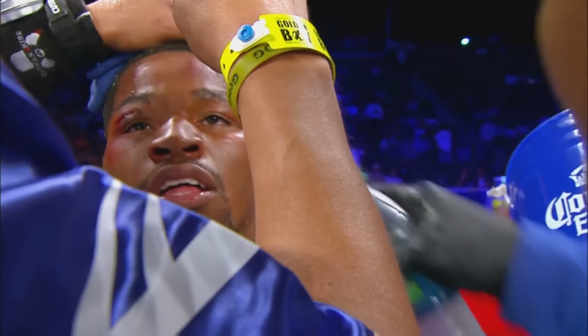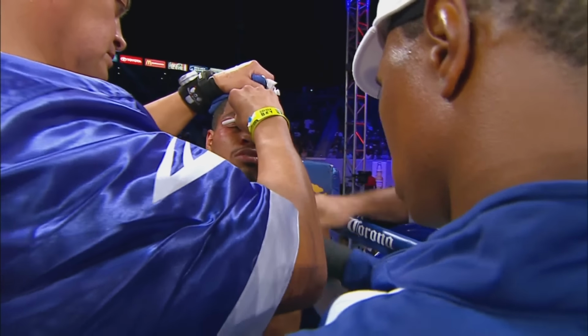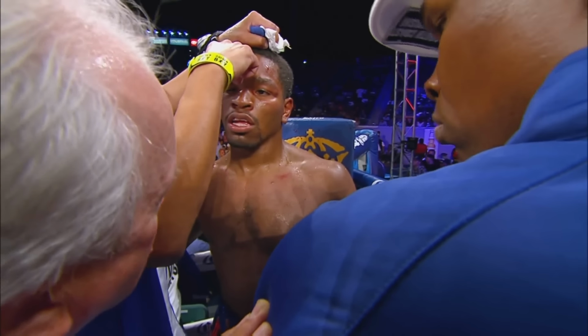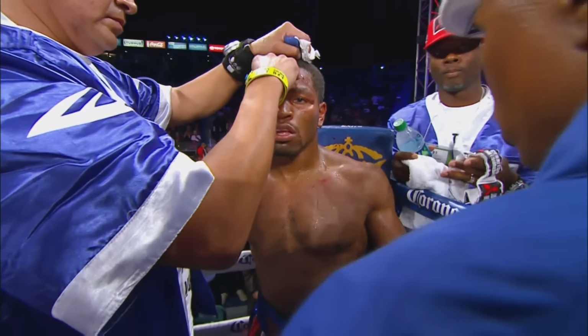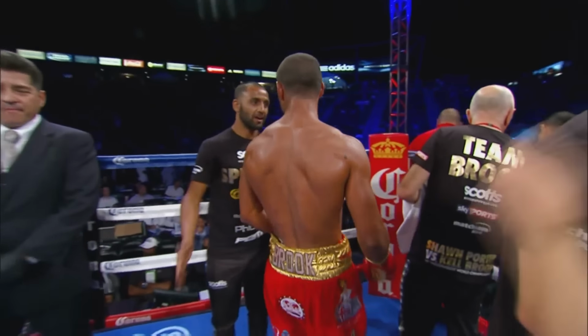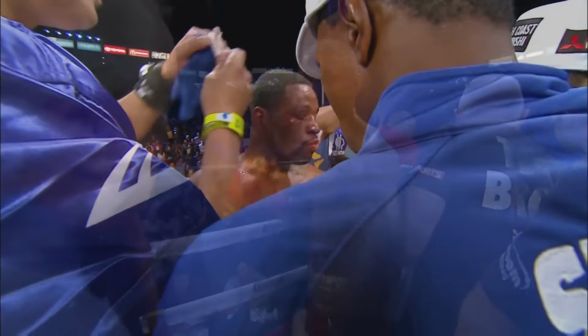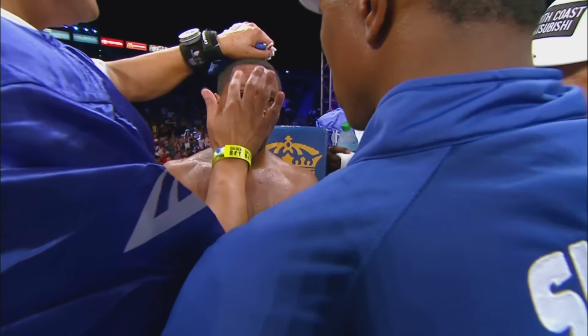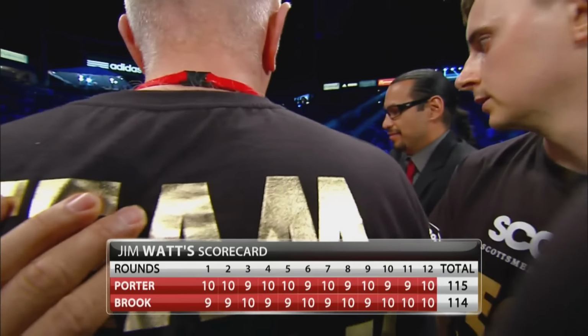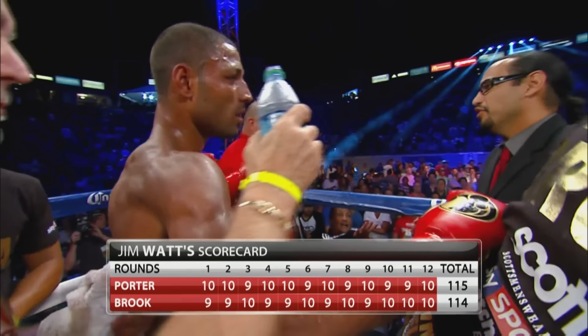Well, if you like the clean boxing, that certainly came from Brook. But in the early stages, we have to remember the first half of the fight when he was bulldozed and bullied around the ring, not allowed to do anything. You would have to fancy that the judges would have been going with Porter at that stage. But the turnaround in the later stages of the fight has been terrific from Brook. I think Porter has just hung on to his title, but it's one of those fights, pick what you like, and maybe if it had been back home, the benefit of the doubt would have swayed towards Kell Brook.